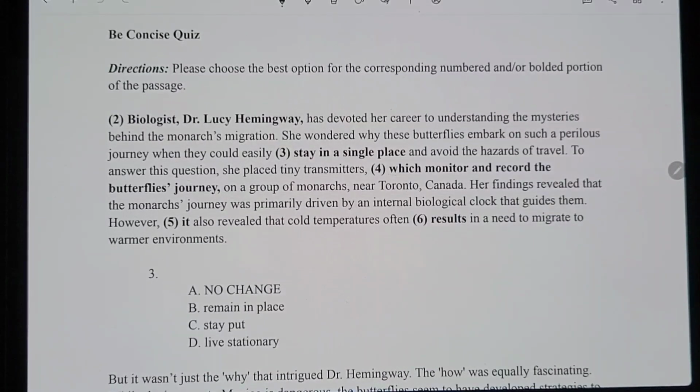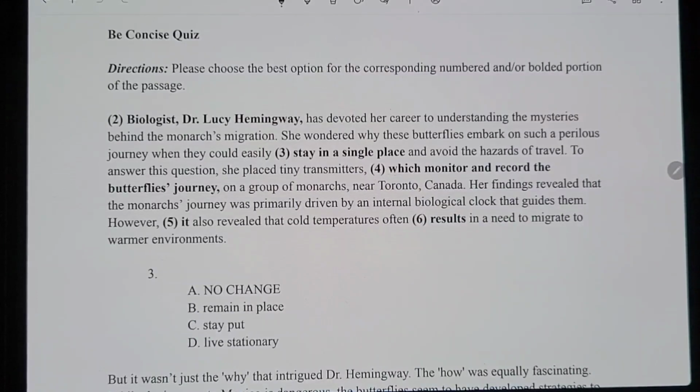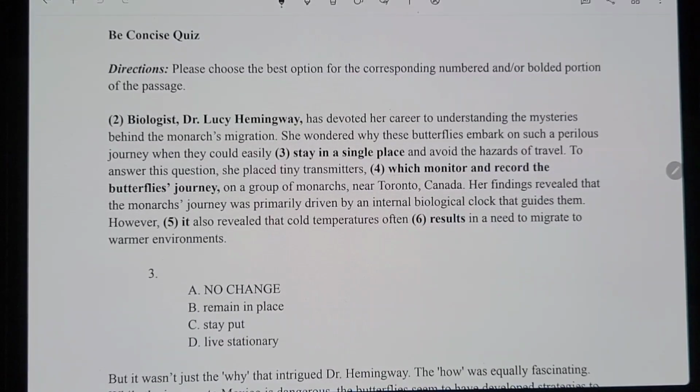So now we're going to do the quiz. Again, if you have this book, I would recommend that you try the quiz on your own before checking it, attempting corrections on your own, and then coming back to this if you need explanations on something you're stuck on. So let's go and do number 3.